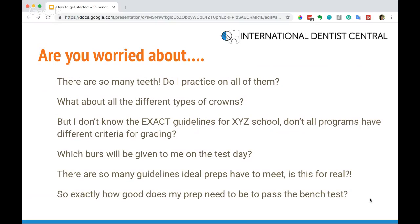And that is like nothing in terms of making changes. Let's say you were doing a 1.5 millimeter reduction for full gold and you want to go to 2 millimeters because it's a PFM, you just make your depth 0.5 millimeter deeper. And the rest, it doesn't affect anything you do. Yeah, it just takes a little bit longer to remove that extra 0.5 millimeter occlusally, I guess. But that's the only difference. So I want you to think about things simply and don't overcomplicate things.